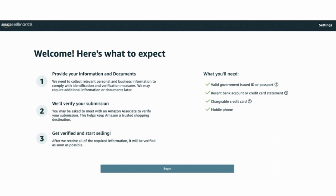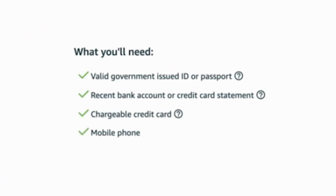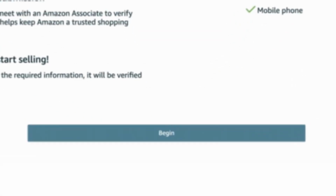Now, after selecting this option, you're going to be redirected to the welcome page and you're going to see, should we say, the expectations that they're going to be after you. This is going to be providing information about you and also providing documentation, verifying you are who you say you are. Now, after going through this page, you can now click the begin button.